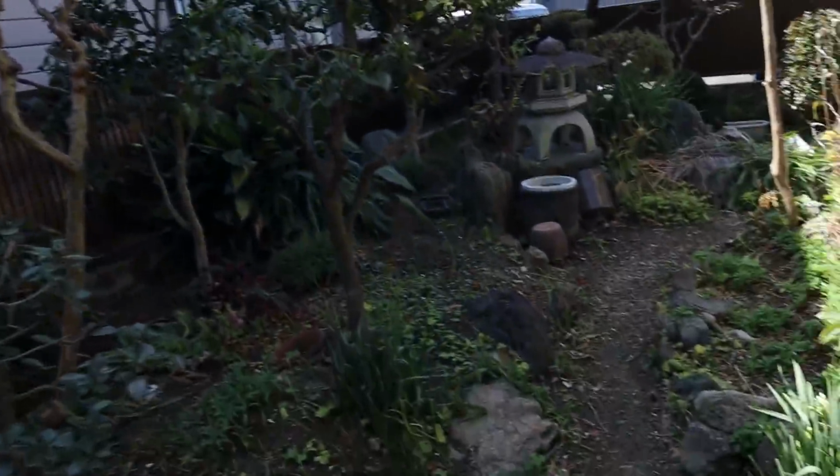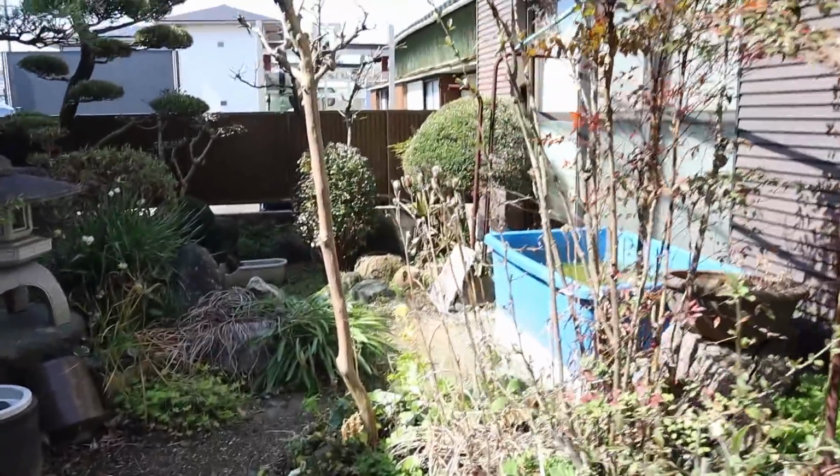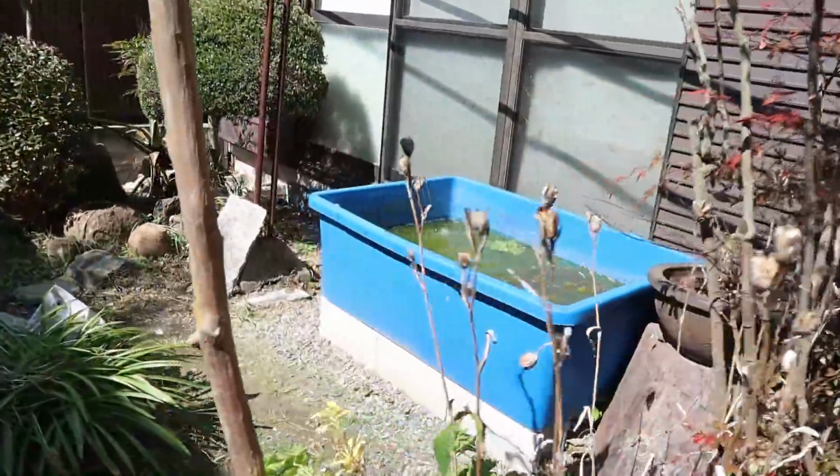Today we are finally going to take a look at the koi pond, the goldfish pond that we haven't taken a look at in quite a while, a couple of months, and it's been doing okay. It's been cold the last 3 months. Right now it's March and it's starting to get warmer. Today is such a beautiful day. It's super nice out and we're going to take a look at this pond.